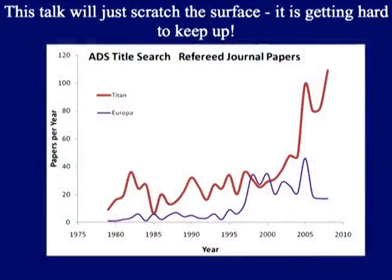Getting on to the talk itself, the caveat I must offer is that this is just going to scratch the surface. There was a time back when I got involved in Cassini and Titan, circa 1990, where you could read just about everything that was known about Titan. In the course of a few weeks, there were a few dozen papers, and there's always cross-referencing and duplication, but you could basically read everything that was written. That is no longer the case, driven largely by the data from the Cassini mission, but also still excellent stuff coming out of ground-based telescopes and theoretical and laboratory work. The Titan literature is now up at about 100 papers a year, so it's just hard to read it all, let alone do any new original work of your own.